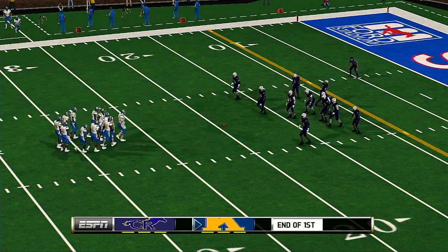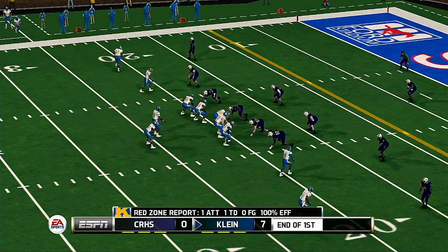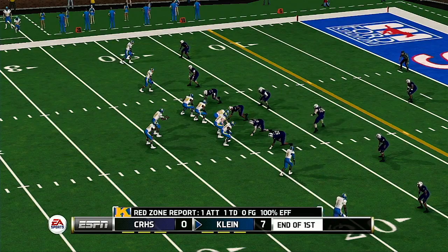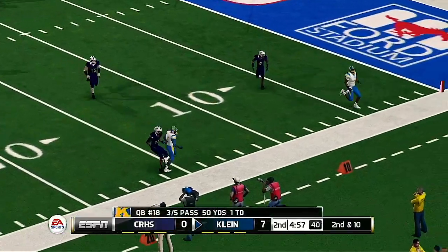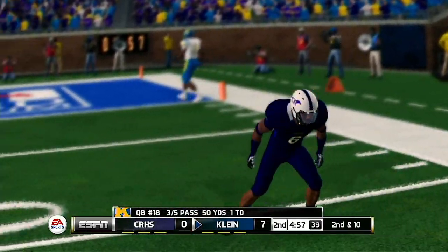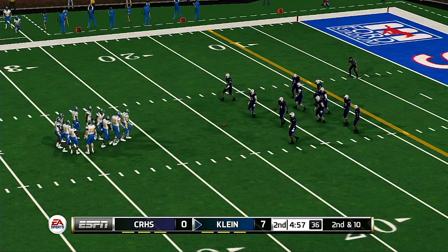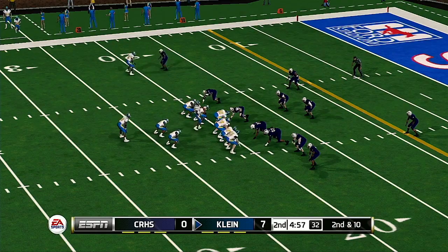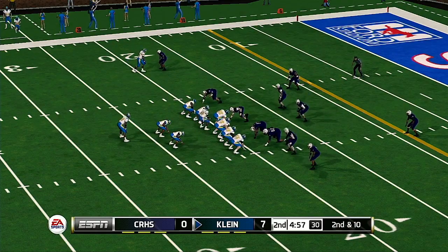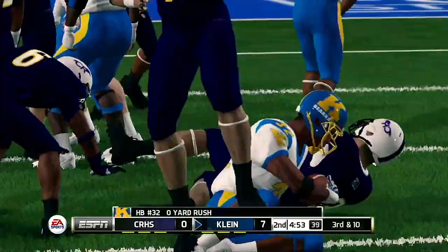We're back for more action here in quarter number two. And he throws it away. From the 20-yard line, second down. Runs it right and can't get away. Nice tackle.